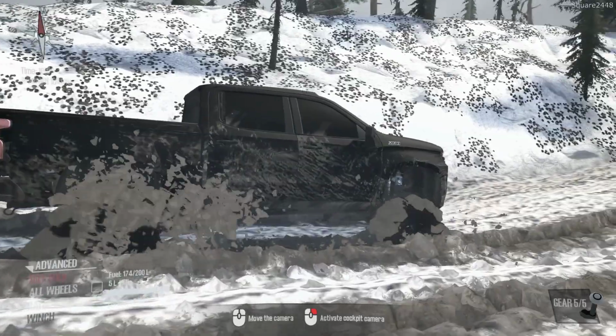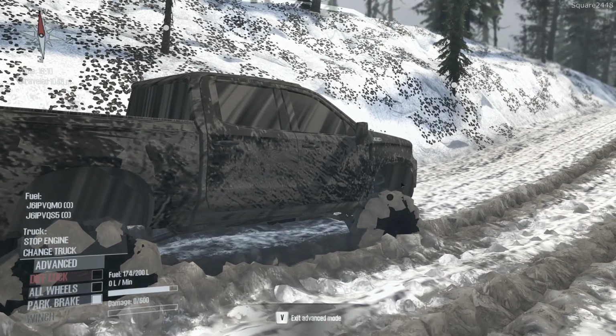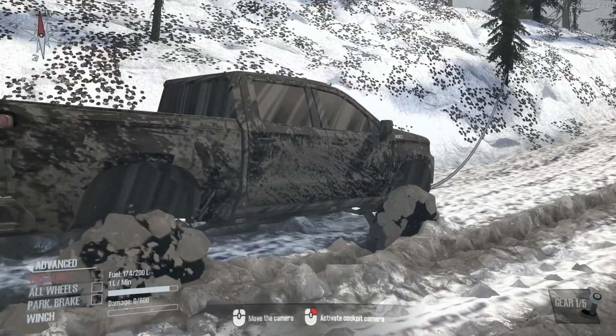But two-wheel drive isn't really working. Let's see if the winch works on this truck. I think that'll be a pretty fun thing to test. And we do have a working winch. Perfect. Look at that. Just winching ourselves out.